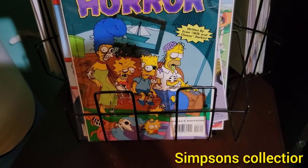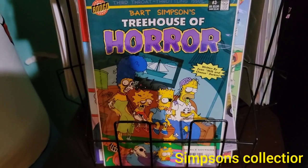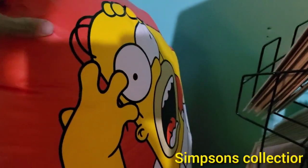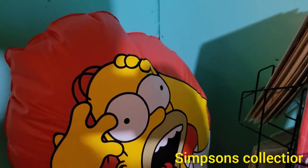So I like to collect them all. I think this one's my favorite out of all of them I have. Next up, we have a kind of like a blow up Homer thing. I don't know exactly what it's called, but my brother got it for me, so it's pretty cool.